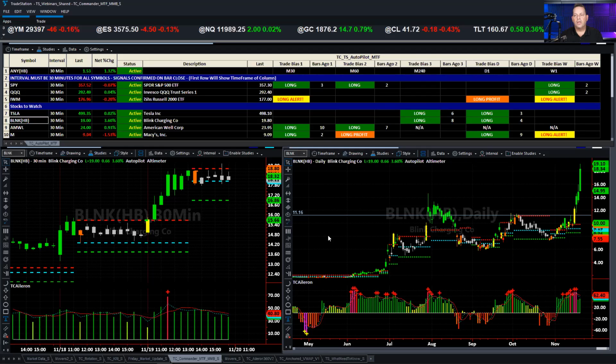Now, if you waited for the yellow, which is an alert in the Commander series, to get long, you would have got long the next day, somewhere probably very close to that level. I call it 11.50, and you would have stayed long. This is on a daily chart if you're doing a swing trade from 11.50 up to about where we trade now, 18.88, up 2.95, a very volatile stock. But pullbacks are possible at this point.